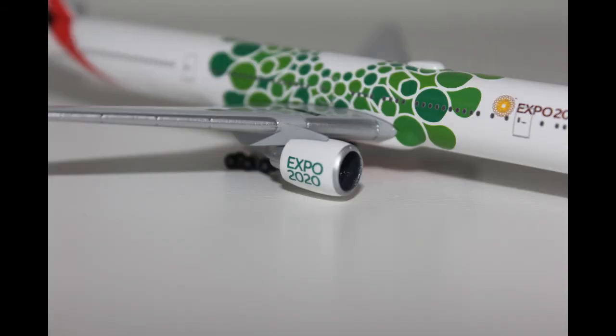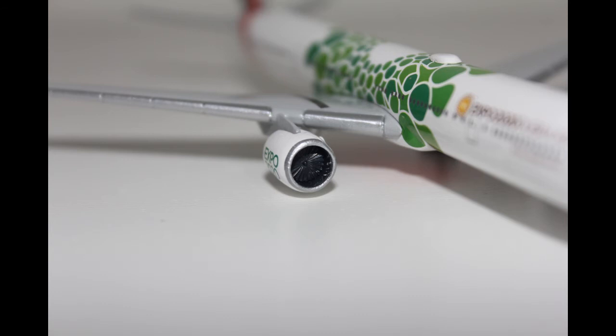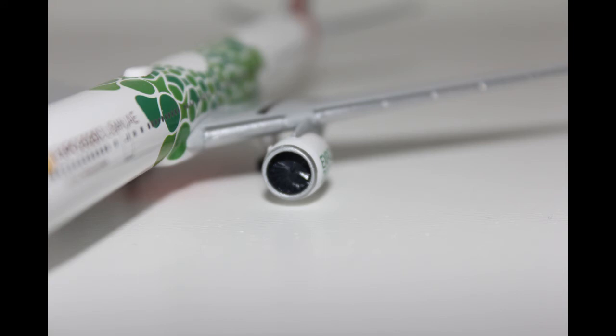Moving on to the engines, they are predominantly all white, apart from the Expo 2020 written on the outside of the engines, and then the Emirates branding on the inside of both engines. And if you look inside the engines very closely, you can see the engine fan blades. There isn't as much detail on the back of the engines, which I would have liked, but still it's pretty good. Moving on to the rear landing gears.